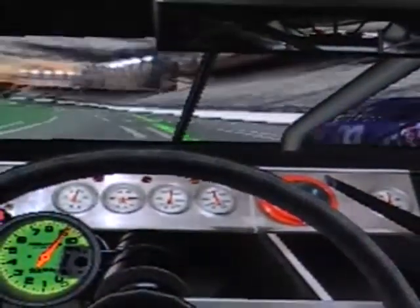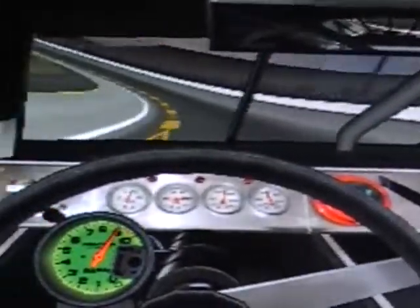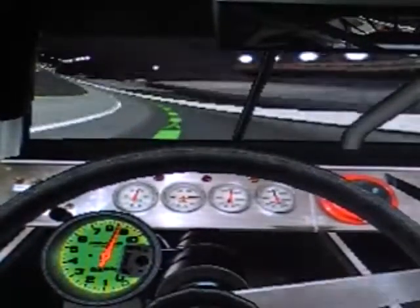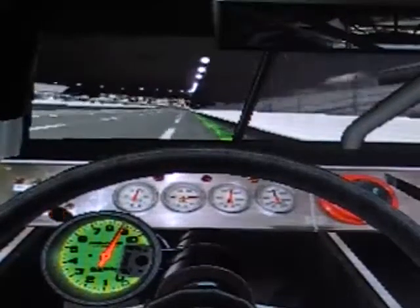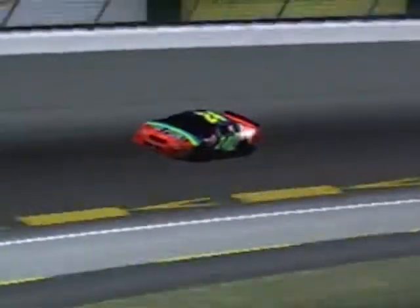Off in the 1st and 2nd turns now, and you are on board with Ashley Sears as she dives inside of Justin Acosta. And you're with Ashley as she takes the lead here in the All-Star Race. Ashley Sears takes car number 24 to 1st place.